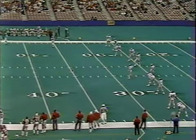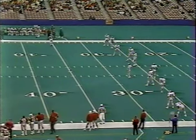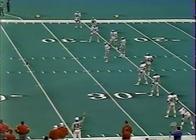I'm sure. Swanson back to take this kickoff. McFadden will kick from the 35. 7-0, the Eagles on top. And the Cardinals just don't put any points on the board in the first period at all.